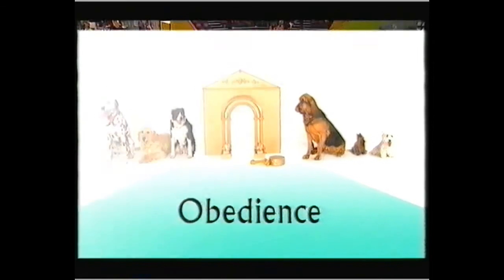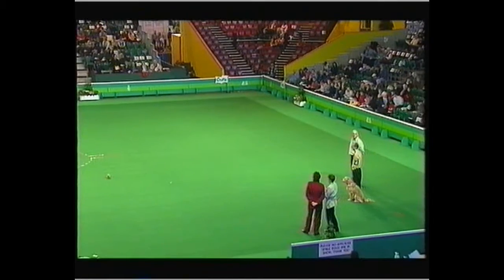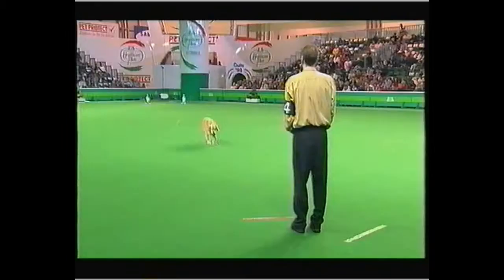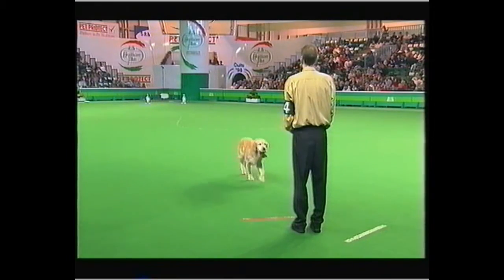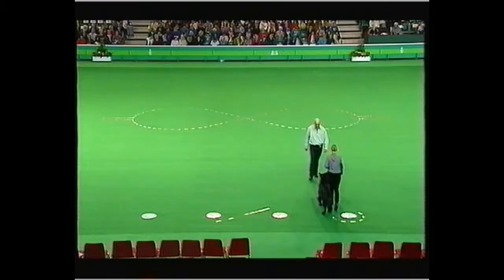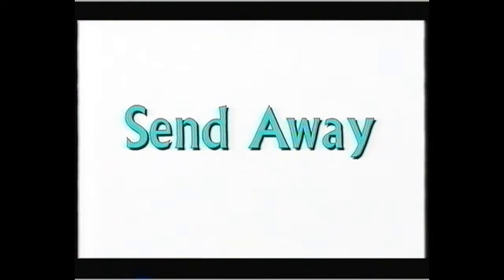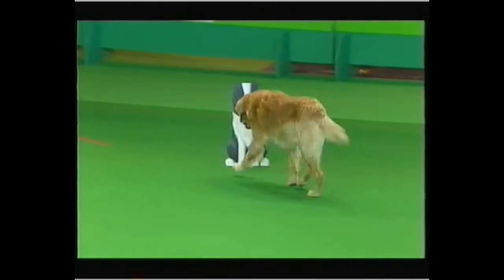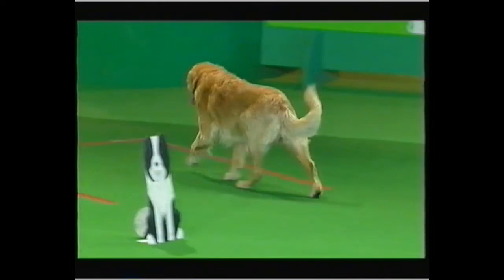On to obedience now, and the dog competition was held on Thursday. These are the tests. Firstly, the retrieve. The article this year was a small furry hedgehog, very tempting. Secondly, the judge will be looking for some accurate heel work. Left turn. Then there's the send away, sending the dog away from the handler and hopefully dropping it in a designated spot.